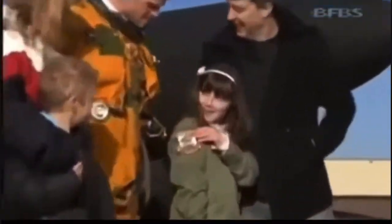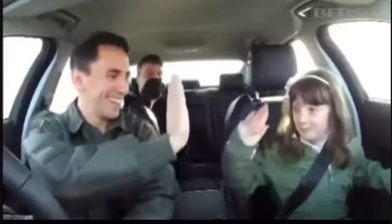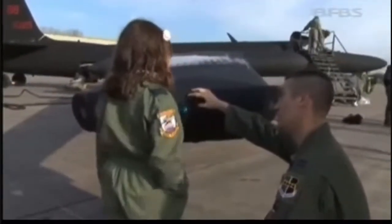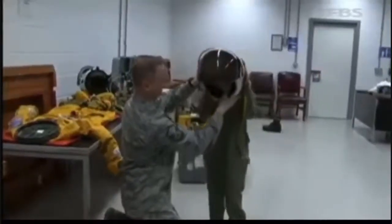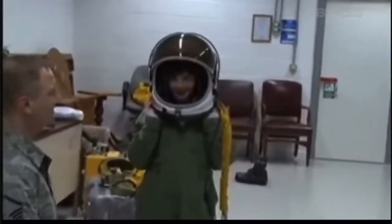Nine. Nine, okay. Ellie's dream to become a pilot got a major boost today. Ellie Carter raced 120 miles per hour in a chase car following a U-2 spy plane as it came into land. She was also shown around the aircraft. Ellie wrote to the organisers of the world's largest military air show, asking if they could feature her favourite plane. Inspired by Ellie's letter, the crew organised the visit to RAF Fairford. I met the pilots today, and then I got to help land the plane.